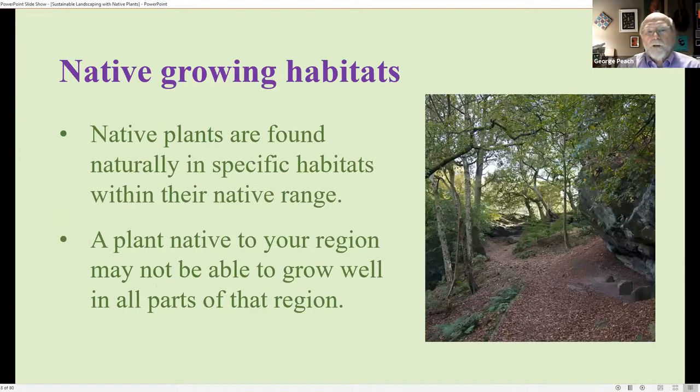In addition to talking about what regions plants come from, we should also pay some attention to the kind of growing habitats they come from. Different native plants are found naturally in very specific habitats throughout their native range. What that means is just because a plant's native to an area, it may not necessarily grow in all other habitats within that area. A plant that flourishes down on the Ohio River may not do well in your backyard here in central Ohio.